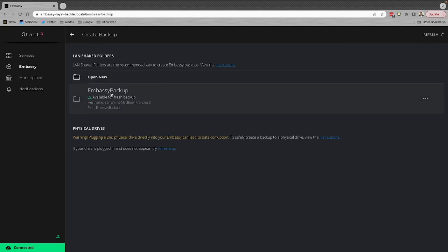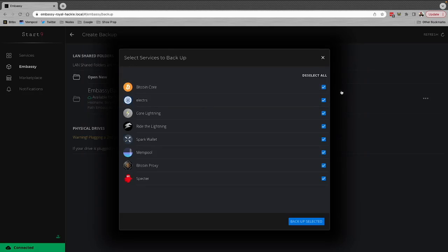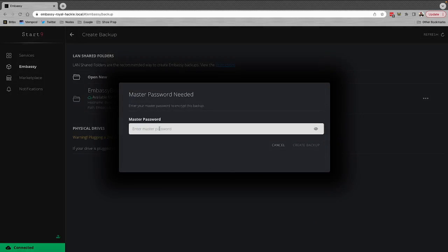Perfect. So we can now see Embassy Backup available for fresh backup, and we are good to go. So we're going to click on that, and then it says, what do you want to actually back up? So you can back up Bitcoin Core, like all of the different things that you have, or you can deselect all and just select a couple of them. We're going to hit backup selected. And then we're going to enter the password this time for your Embassy, because you're saying yes, it's okay to put these files on my computer or the external drive. This will actually encrypt the data that you're about to save. So it will be inaccessible to anybody without your Embassy password. Even if they did get access to that drive that it's saved on, they would still need to decrypt it with the password. So there you go.